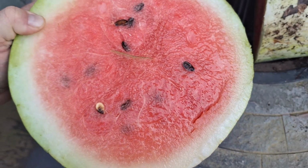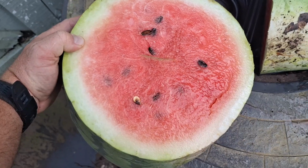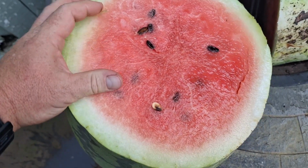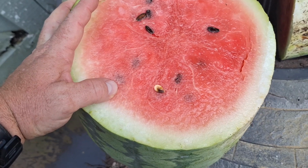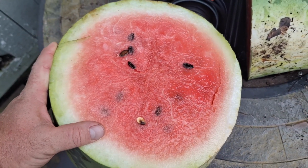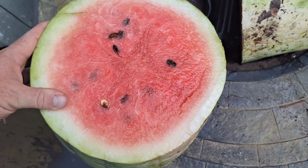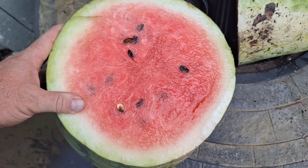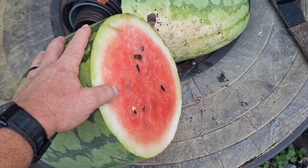And let me see how sweet this is. We are extremely sweet. You can see here, this should not be bleeding from red to white here. But like I said, this one I nicked with the weed eater, and so this one's just going to be going to the chickens. But it is definitely already sweet. And so that means we are really close with all the rest of them, guys.